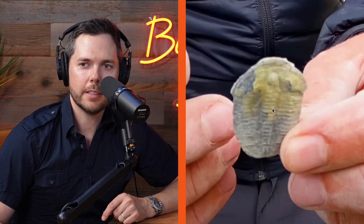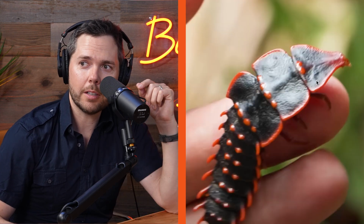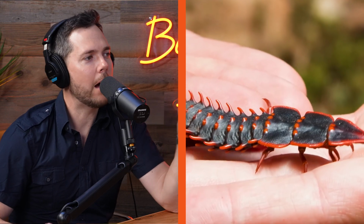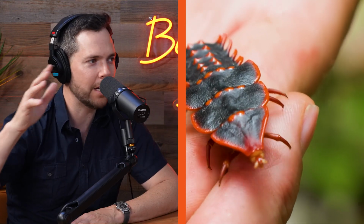So you can see here, this is a trilobite. They do look a whole lot like the trilobite beetle in the sense they have these segments. Now, they are not related. Trilobites themselves have been extinct for a very, very, very long time. Trilobite beetles are very much alive, even though they're super rare. They're not a common creature.